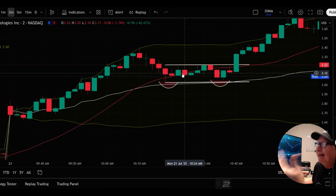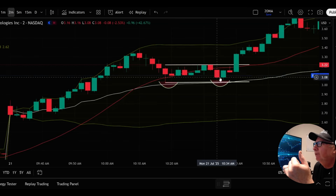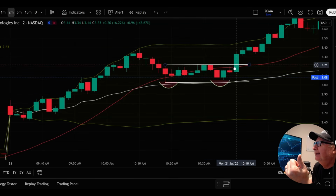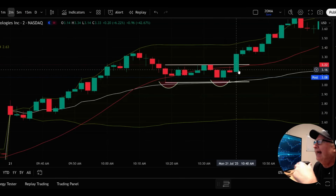The base sets up at the 20. It sets up at VWAP. You've got a double bottom occurring. You've got a kind of a hairpin turn occurring where you've got green taking out red. And then the trigger for the setup is this power bar and the fact that it breaks out of the base and it occurs at the 20.